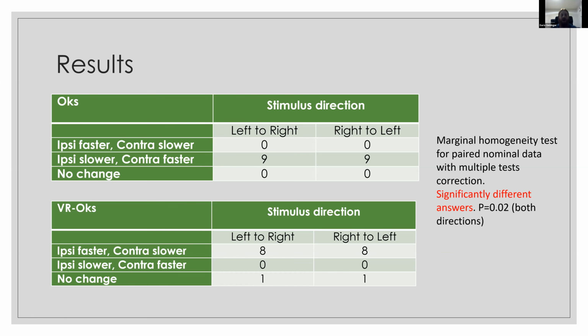However, when we did the VR optokinetic, the vast majority of the subjects responded that when they move in the same direction of the stimulus, it appears to go faster than when they move the head towards the opposite direction.